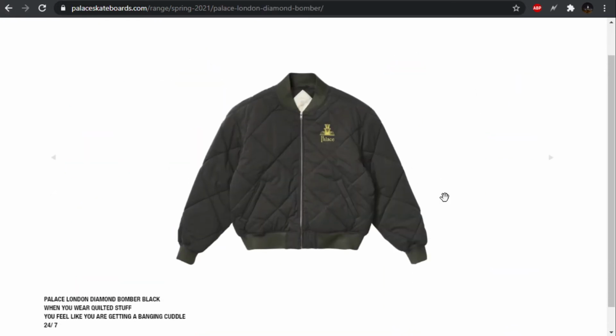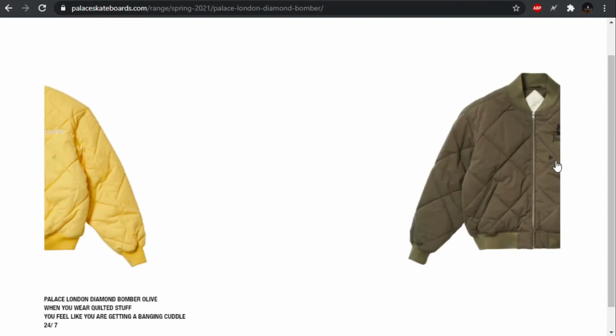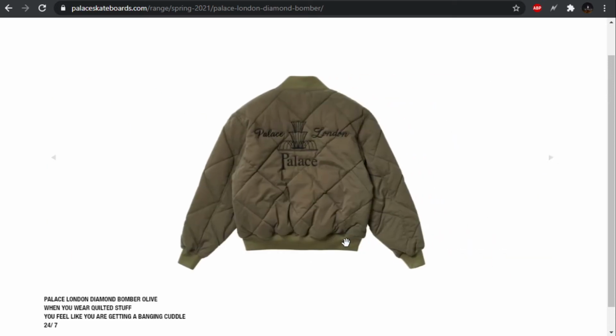We also have this puffer bomber, which on body looks ungodly. It just looks massive. The back also, I'm just seeing the back now. I do not care for the ripple that's created between the actual torso and then the cuff. I'm not digging that.